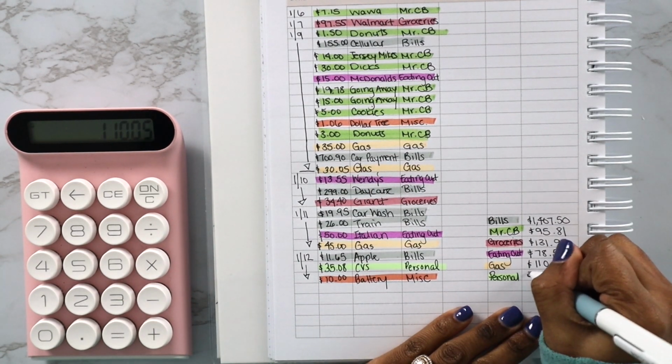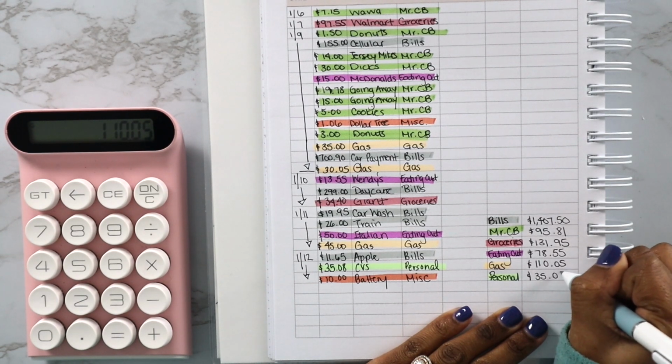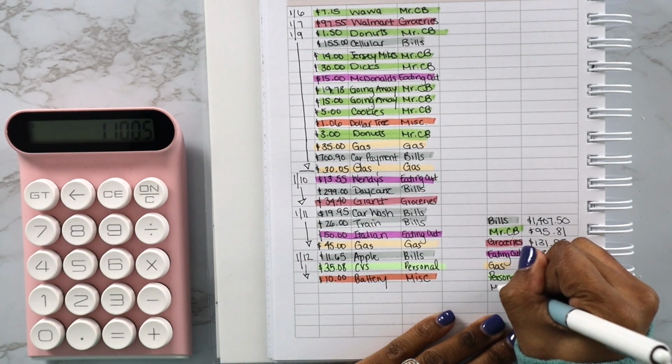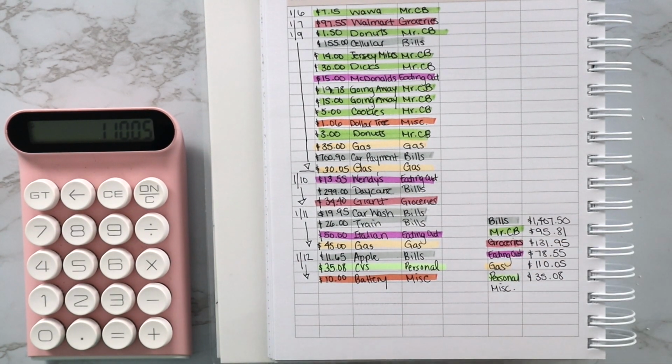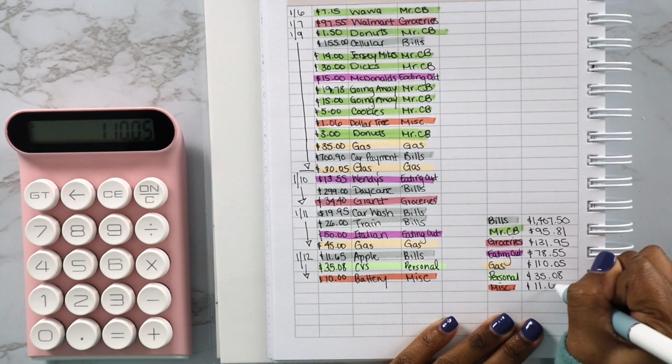And that is 35.08. And then last but not least is miscellaneous. And that is 11.06.